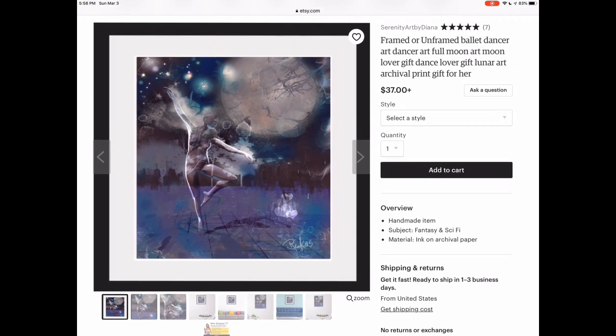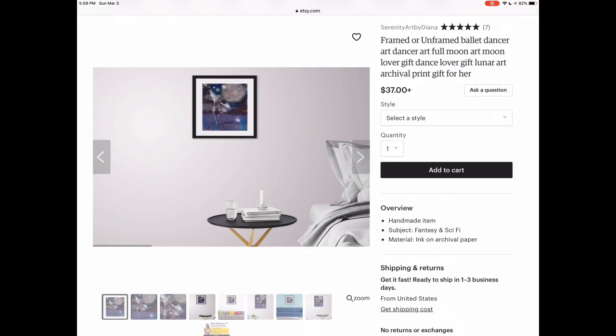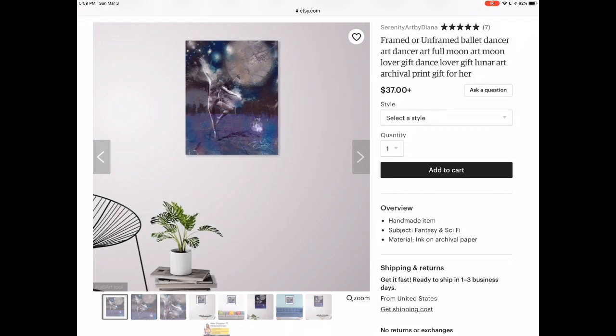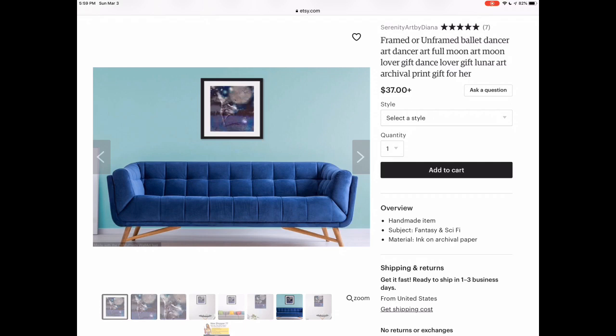Now here is what one of my framed prints look like. It is matted on white mat board and then framed in a black frame. All of them are framed like that. And in the pop-up on the right, you can see the different dimensions and prices. Now showing different views and different kinds of rooms, whether it be a bedroom, living room, a sitting area, different color rooms.